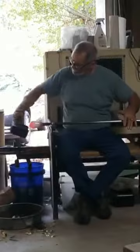And now here he's using a wood block. It keeps soaked in water. And again, that water between the wood and the glass forms a layer of steam. And the glass just kind of floats on that layer of steam.